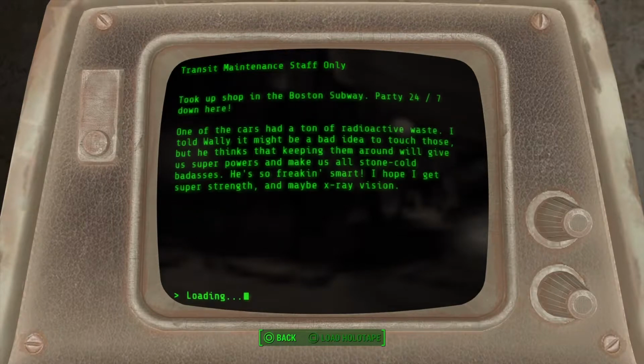Superpowers. Took up shop in the Boston subway. Partied 24/7 down here. All the cars had a ton of radioactive waste. I told Wally it might be a bad idea to touch those, but he thinks that keeping them around will give us superpowers and make us all stone cold bad booties. He's so freaking smart. I hope I get super strength, and maybe X-ray vision.